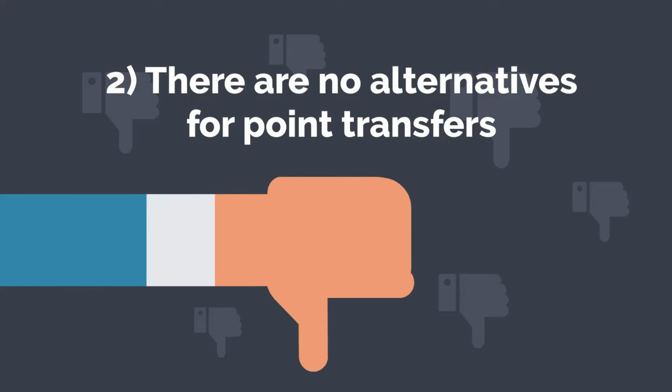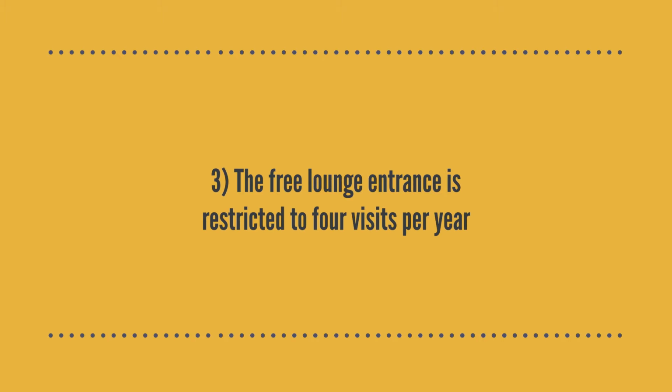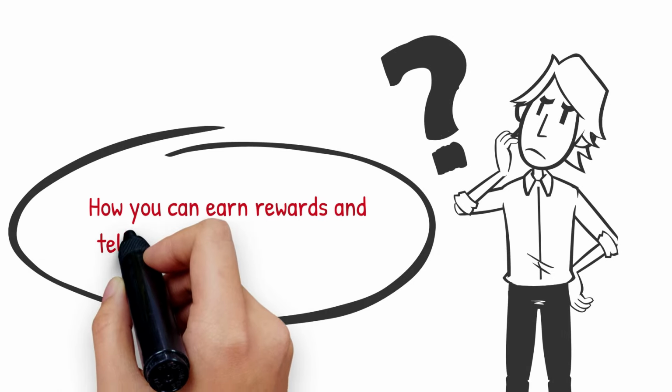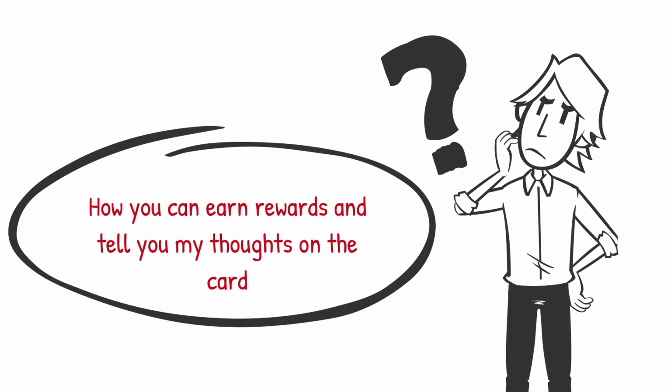There are no alternatives for point transfers. The free lounge entrance is restricted to 4 visits per year. High annual fee. We heard about the pros and cons. Now let me introduce you to how you can earn rewards and tell you my thoughts on the card.